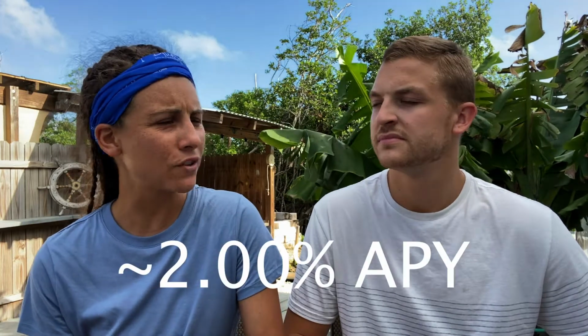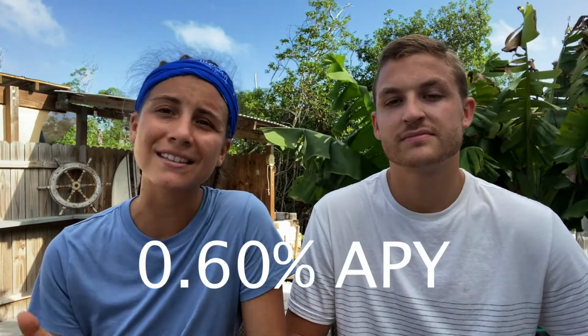close to a little over 2%, maybe, which was awesome. But since the pandemic, that number has been getting cut and going down and down and down. And currently I'm getting 0.6% interest, which is nice that I'm getting it. It's better than nothing, as most would say.